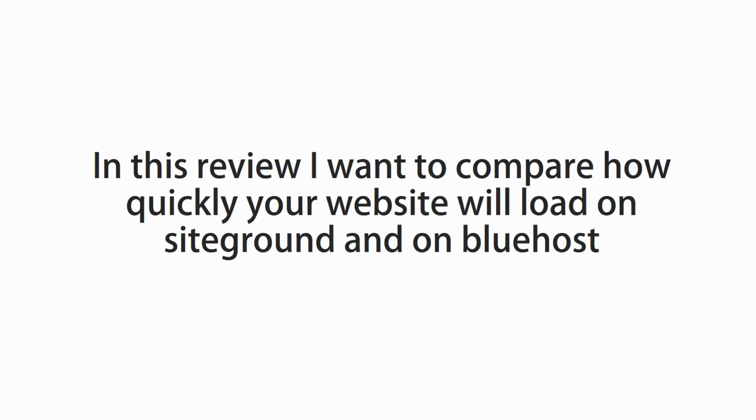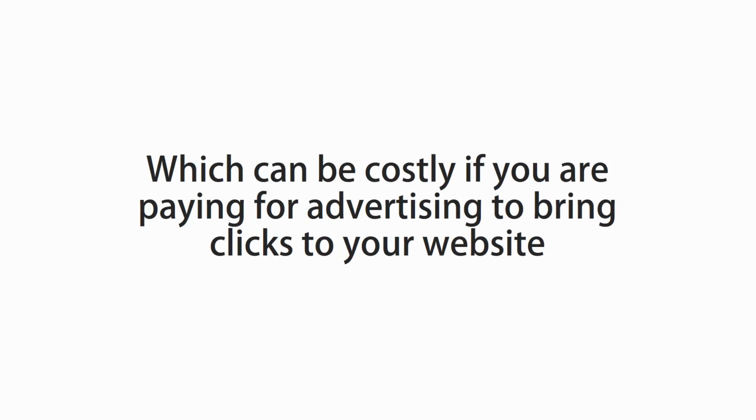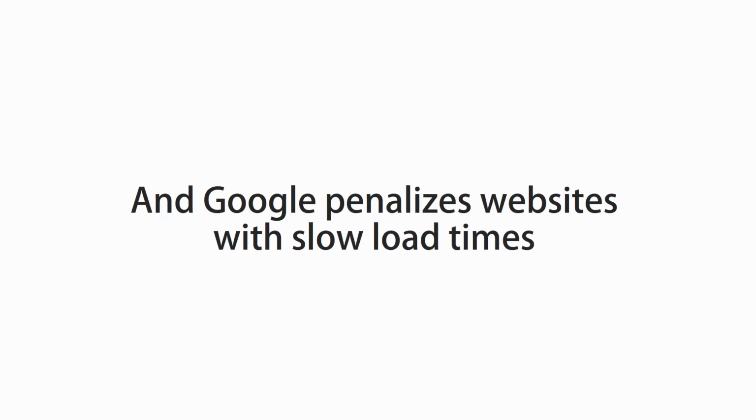In this review, I want to compare how quickly your website will load on SiteGround and on Bluehost. As a general rule, up to 3 seconds load time is acceptable. Anything over this and you risk losing customers, which can be costly if you are paying for advertising to bring clicks to your website. And Google penalizes websites with slow load times.